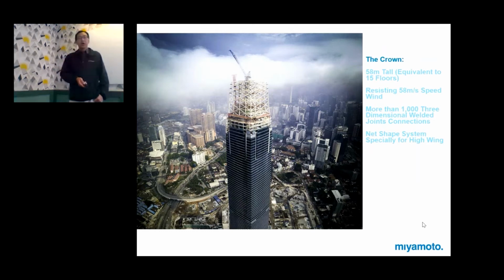There's another big challenge, this 58-meter tall crane, which is equivalent to about 15 floors. This crane is a separate element, so it's not part of the tower. We analyzed it in a SAP model, and then we put the reactions into the tower to understand the effect of this crane. The wind tunnel also has this crane built in.